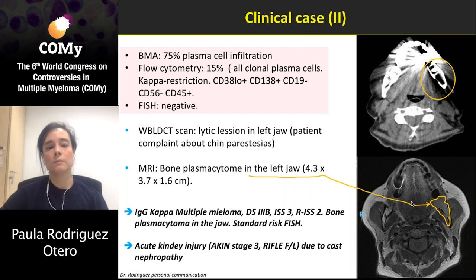I remind you that the patient was complaining about jaw paresthesias. So we decided to perform an MRI that revealed a bone plasmacytoma in the left jaw, as you can see in the left-hand side of the slide.